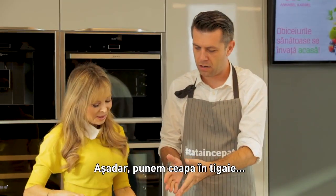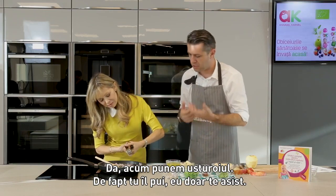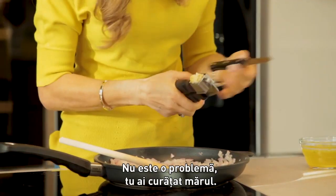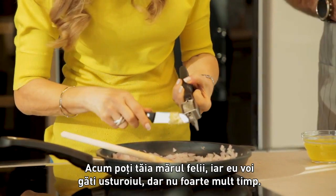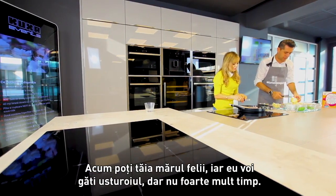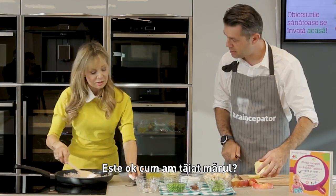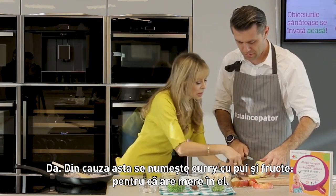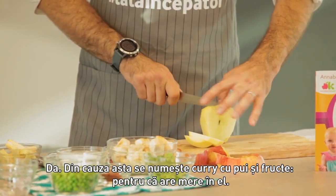So we put the onion over there. Now we're going to put the garlic in. Okay, we put the garlic in. You put the garlic in. I'm just assisting. That's okay. Well, you've done the apple. Yeah, kind of. Okay, but now you can cut the apple up into slices. Slices. Okay, I'm trying to. I'm going to cook the garlic not for very long. Something like this. Yes. And then you can cut it into maybe 3. Okay, perfect. So that's why it's called a fruity chicken curry, because it's got apple in it.